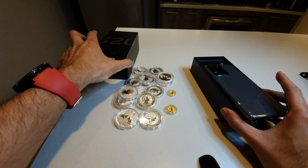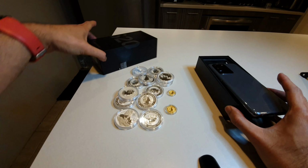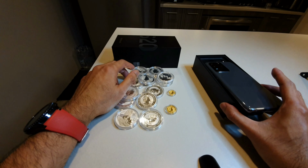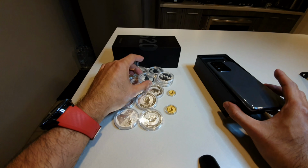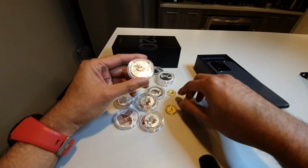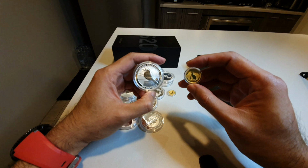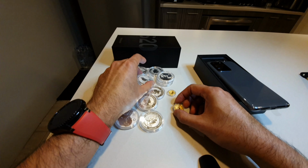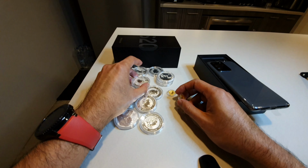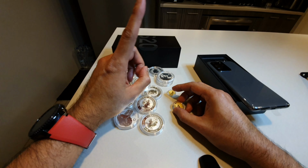So a couple of days ago when I ordered this phone guys, I was actually reading an article in Google about smartphones actually using silver and gold in making smartphones. So in the article that I've read, it actually takes about 7 kilograms of high-grade gold ore to make at least 36 milligrams of gold just in one smartphone guys.